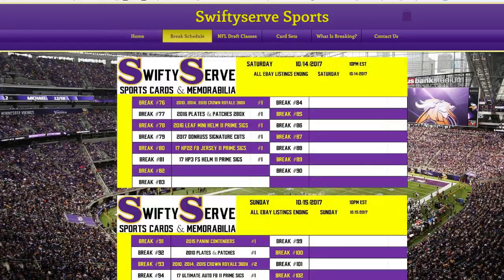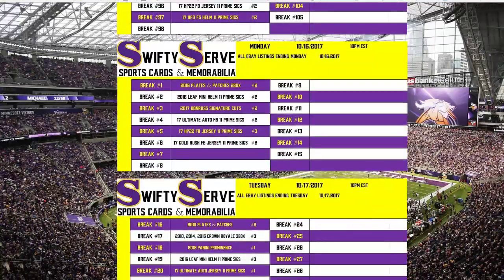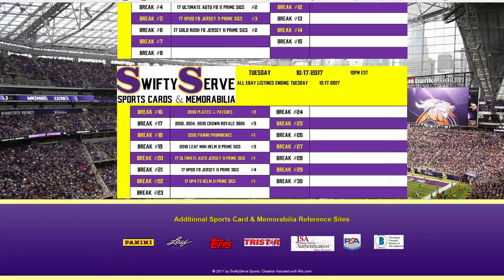But the big thing is the break schedules are here. Of course, this is tonight. Tomorrow night, this is everything we've got going for Monday. 16 plates. The Leaf Mini comes back tomorrow. We're doing signature cuts, the second one of those tomorrow night. Ultimate Autos, we're doing another football. We did that earlier. Got the Dwight Clark. Our third Hit Parade Series 22 jersey and a Gold Rush jersey. Those are all going tomorrow night. We'll break tomorrow night starting at 10. Schedules are posted here.